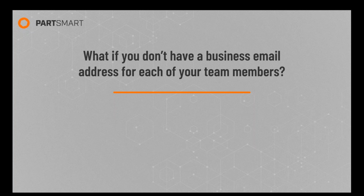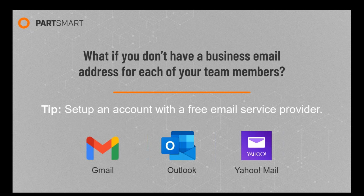What if you don't have a business email address for each one of your team members? You can set up a free email service provider account through Gmail, Outlook, or Yahoo, or any other free email service out there for use for this.